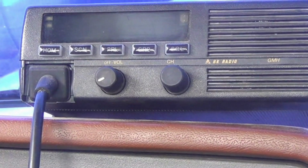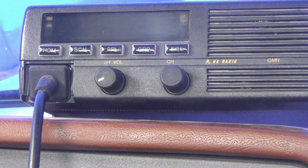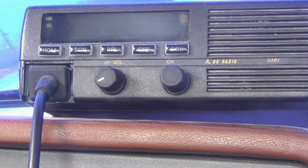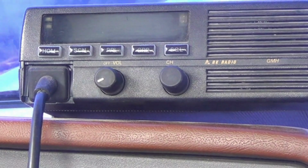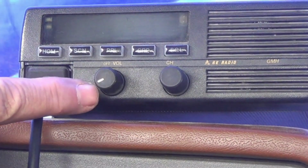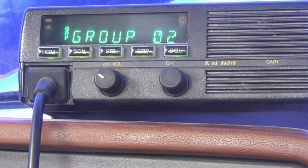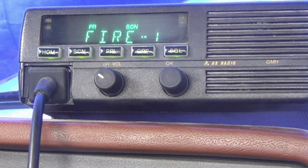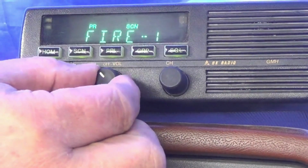Okay, here is the BK mobile. They are on in all of the trucks. When you start the truck up, they will come on. If for some reason they don't, check the on-off volume switch. Click, and you'll see it come up. It'll tell you what group it's in, and then it'll show you the channel that it's on. In this case, Fire 1.